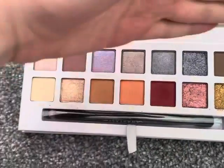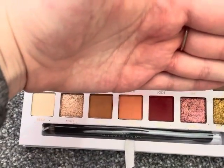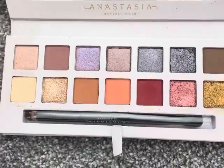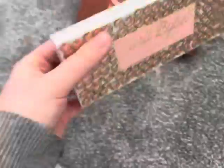In all fairness, I don't really like the top row, but if you just had that bottom row, that would be a dream come true palette for me. I literally absolutely love this palette to death. So this is definitely a cult classic for me.